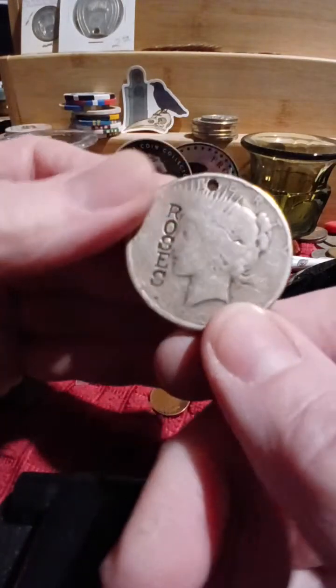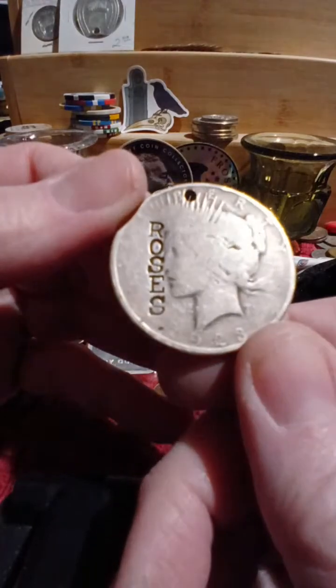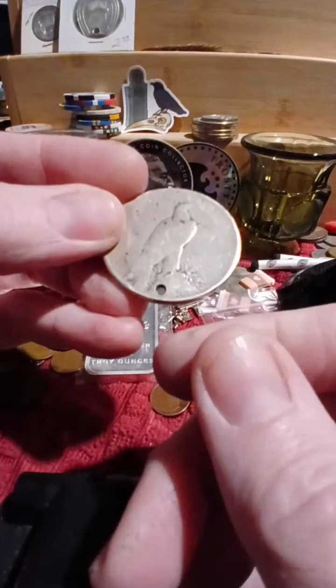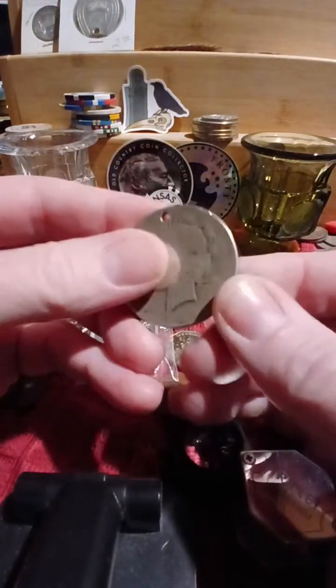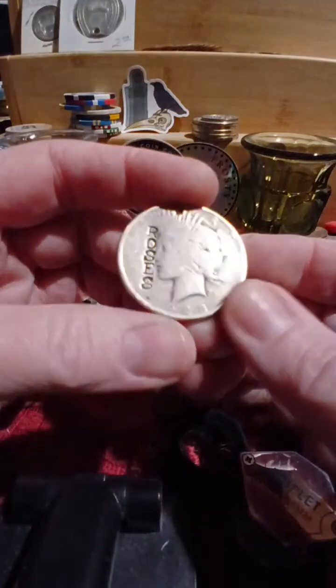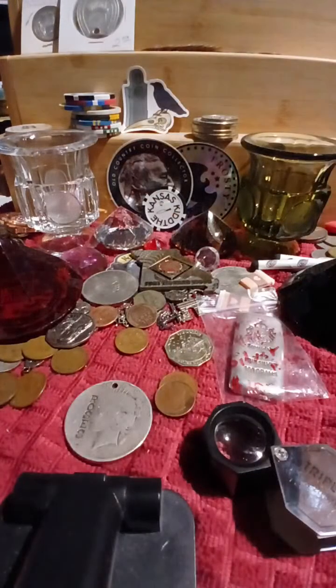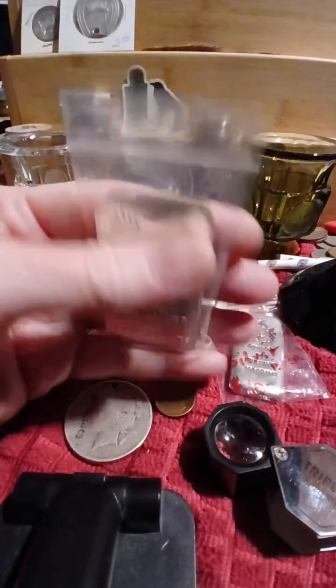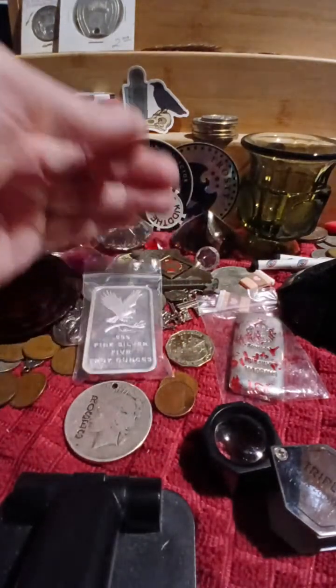And this peace dollar, until I no longer have it, I'll call it Roses. The Roses peace dollar. Make a good pendant for someone whose name was Rose, but not worth a whole lot. Not in that kind of condition with a hole in it. But these things, 5 troy ounces.